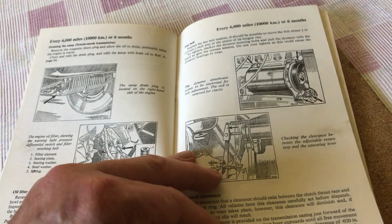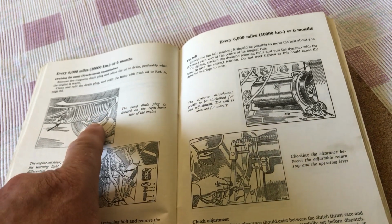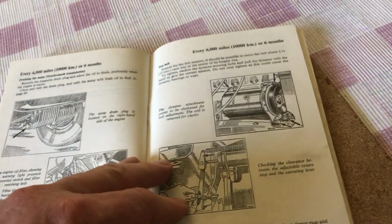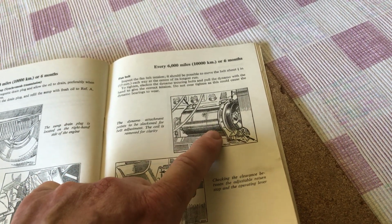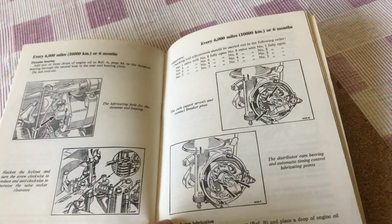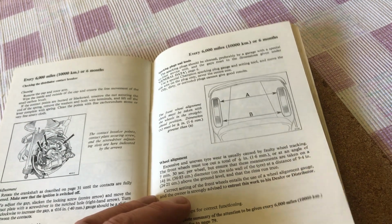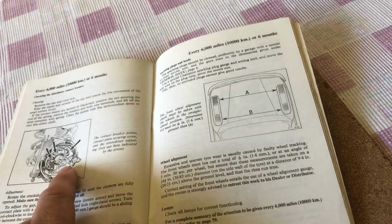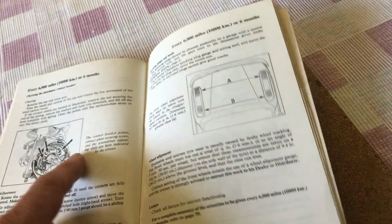And I don't know what that is. A sump drain plug. That's for the oil, isn't it? You see, these things didn't even have alternators in those days. They had dynamos, which weren't as good as alternators for powering up batteries, but they were pretty effective. It worked. That's your carburetor, I think. That's your dizzy head, your distributor cap. The distributor cap would go in there, and then it would spin around doing all the business, isn't it?